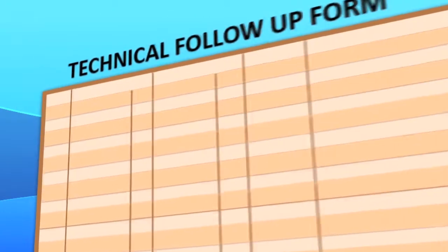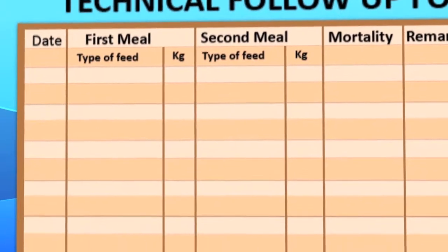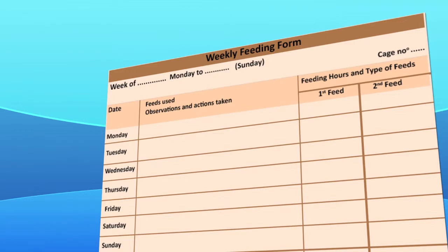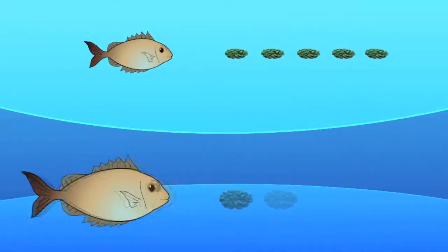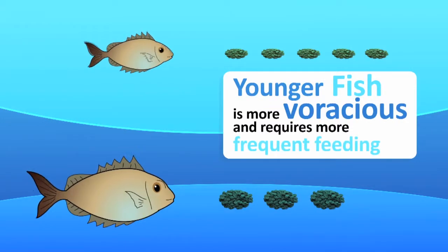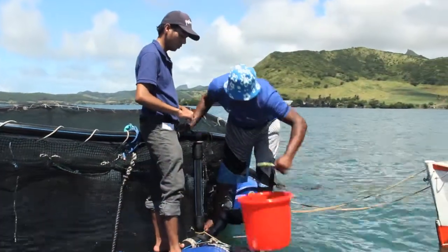The amount of feeds to be used needs to be calculated on a weekly basis, as the fish will consume more as it grows. In this regard, it is important to record the feed conversion ratio. The amount of feed to be used also depends on the water temperature, the species farmed, and the stage of development of the fish itself, with younger fish being more voracious and requiring more frequent feeding. The amount of feed used is expressed as a percentage of the fish biomass.